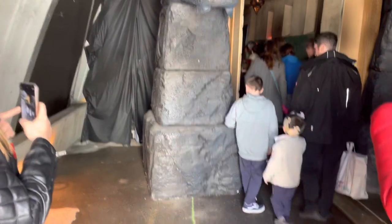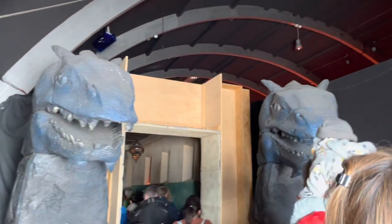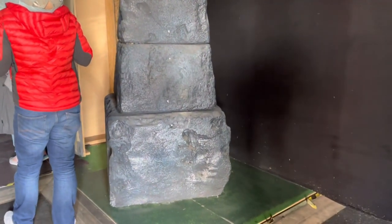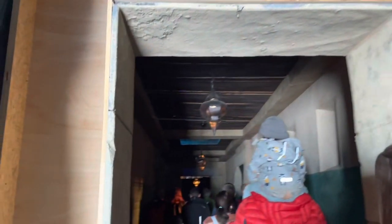Cool. Yeah. This reminds me a little bit of Halloween Horror Nights, especially when you do the behind the scenes tour. You kind of walk into the studios and you see all the sets and everything. But yeah, cool, I like these. Oh wow.